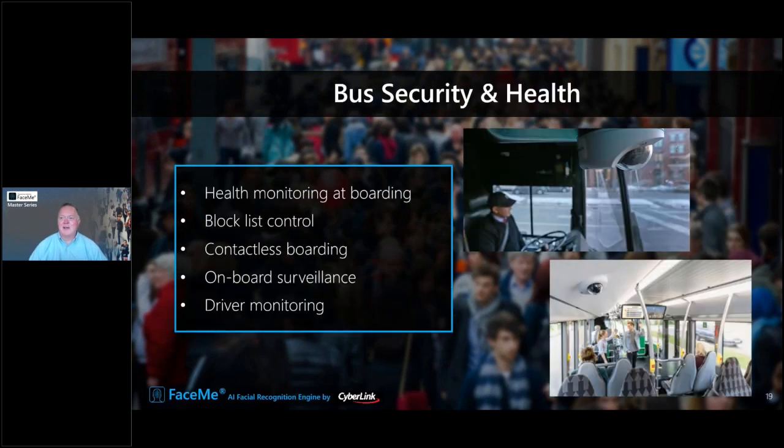Now let's go beyond airports and air travel, which is already pretty secure. Think of bus security, for example. With external cameras outside the bus before entering and cameras inside the bus, you can do health monitoring at boarding. Is anyone not wearing a mask or having an elevated body temperature, so they should not be on the bus? Is there anybody who's blacklisted, so you can control them? Also, you can apply contactless boarding. Instead of using any means that would require contact, the moment people walk onto the bus, there's a notification if they should be on board.